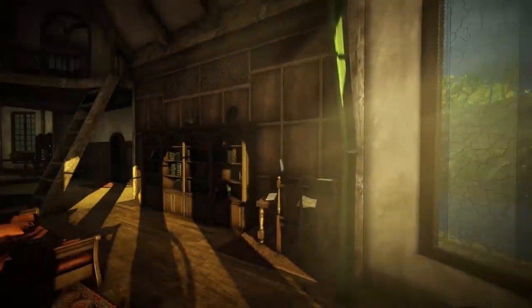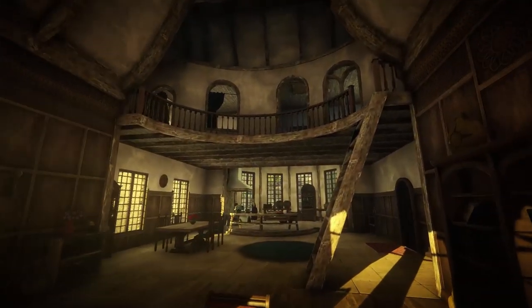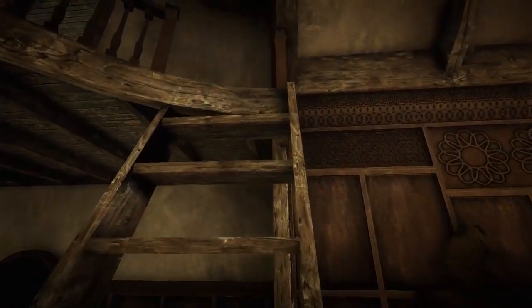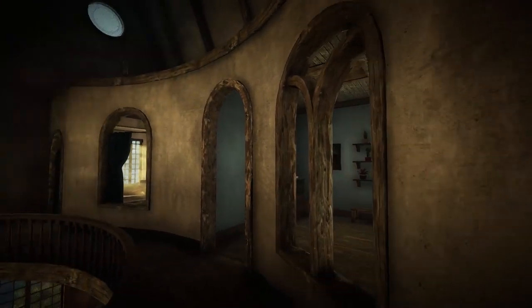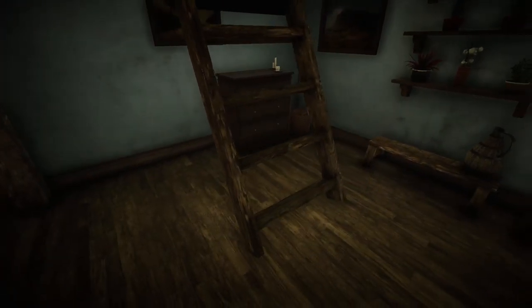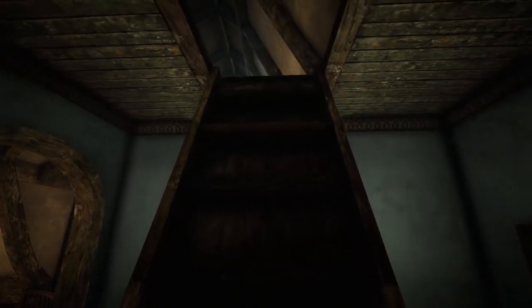Some games you just can't. That's really cool that you can. Well, I want to go up in the attic then. So let's go up here. And then I need to check out my suitcase and see if I've gotten everything done. Oh, cool. Now we can interact with it. Neat.